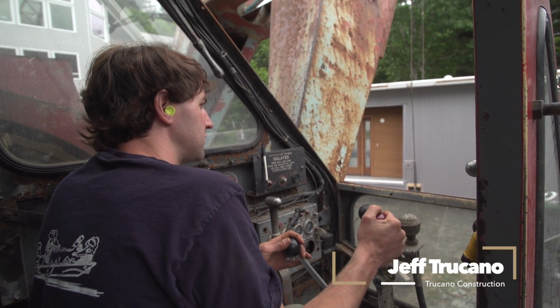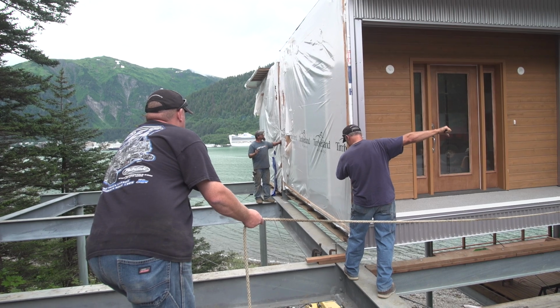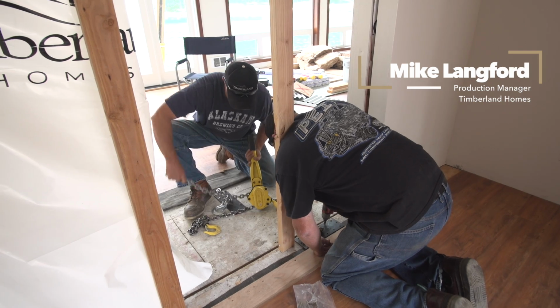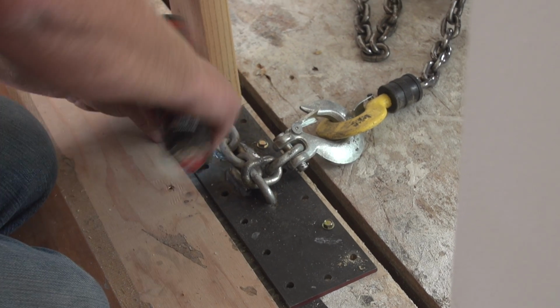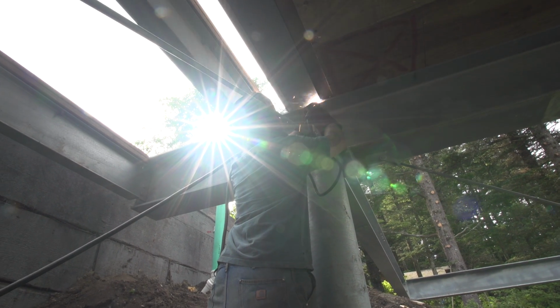What we did first, we picked the first one up and we put it onto the foundation. We put stops so we know where it's going, so it's straight, it's level, it's where it should be. They'll bring the next one in, we'll set it next to the other one, pull it together, hold it together, and we'll set it down and make sure that it's tight and square. And then the last two pieces will come tomorrow. Same process all over again.